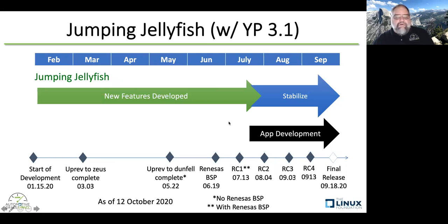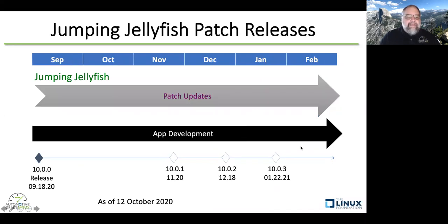So for Jellyfish, we worked throughout the year. We did the final release in September. It's already out and available. And we're working on the first patch release for next month, for November.